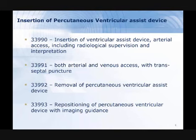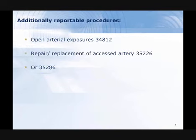We'll begin with the percutaneous ventricular assist device codes. We have 33990, which is the insertion of ventricular assist device arterial access, including radiological supervision and interpretation. 33991 is both arterial and venous access with a transseptal puncture. 33992 is the removal of the percutaneous ventricular assist device. 33993 is repositioning of the ventricular device with imaging guidance.